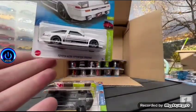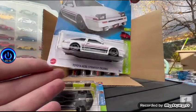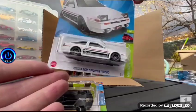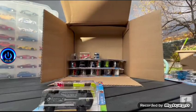That is the 2022, judging by the style of the card. We do have some 2022 models in here. So there is the 2022 Sprinter Torino in white. So there we go. I haven't opened an A case yet, right? We just have the Q case. That is a definite highlight. Got to make sure I've got all the highlights put aside here so far.